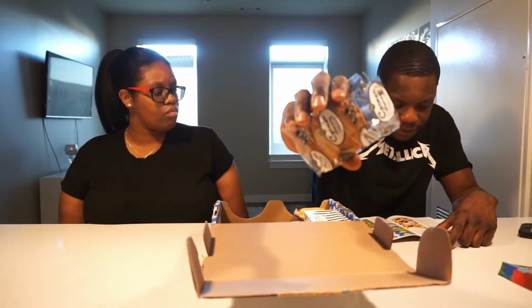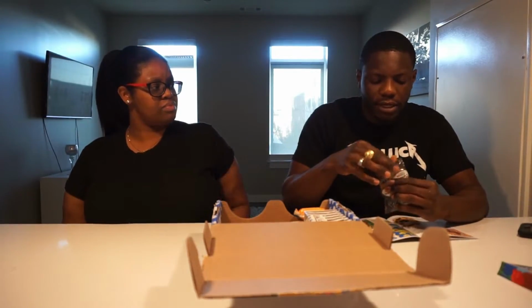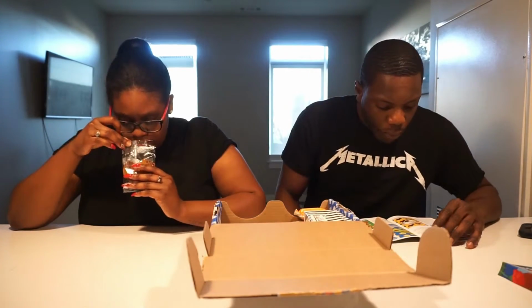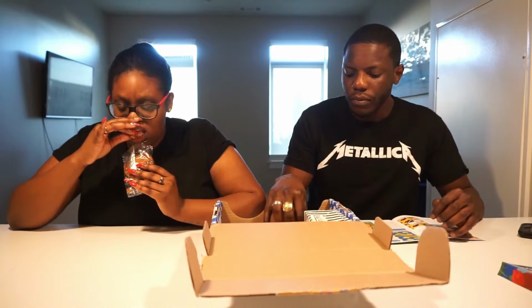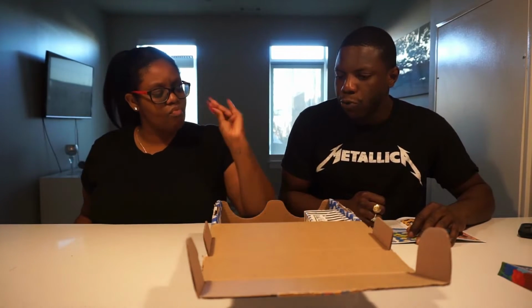Olive oil cookie with almond spices. Ew. Smells like ginger. Olive oil cookie? Yeah, they cook it in olive oil. Can I get a piece? Ah. That's good. Almonds? No, I can't eat that. It's alright. Yeah, I'll give it like a 6. Ain't all that. Next.